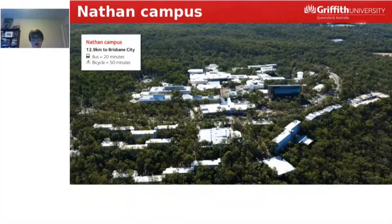And then if you're in undergrad medicine, you may be on the Nathan campus as well. So this is the one I mentioned earlier. This one and Mount Gravatt, the two campuses are actually across the road from each other and both located within a national park, which is pretty cool. You can see that here. There's obviously a lot of trees around, but this is the type of campus where you're quite likely to run into things like koalas, wombats, lots of birds and interesting lizards and things like that.